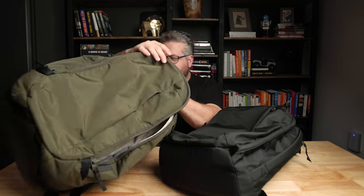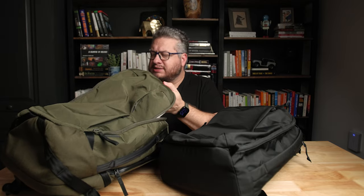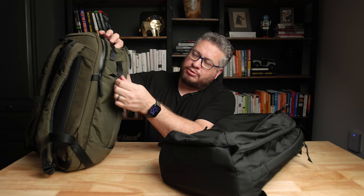One of the key differences in these two bags is that the Evergoods does not have a water bottle pocket. The Able Carry has a really good water bottle pocket. The water bottle pocket here is zippable. And if you're not using it as a water bottle pocket, it's hardly noticeable. It helps keep the profile very slim.